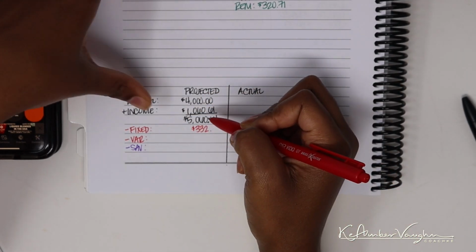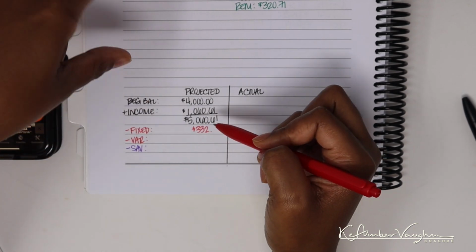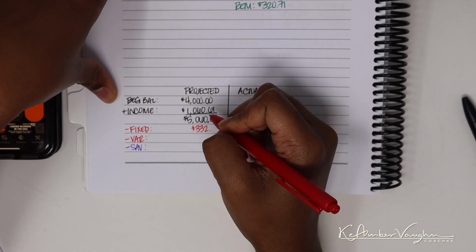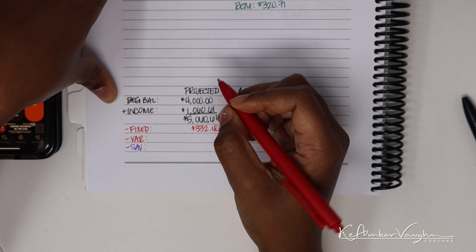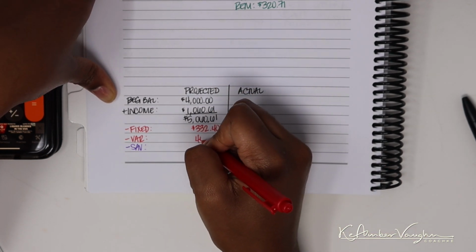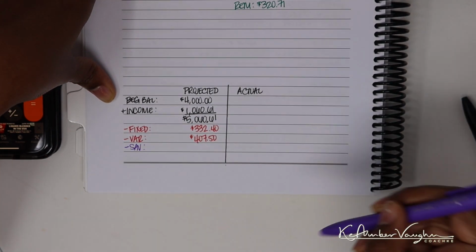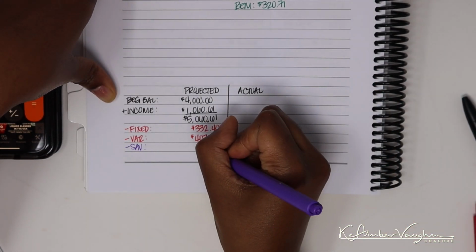So the total balance after adding my income is $5,060.61. We're going to subtract the fixed expenses of $332.40, then the variable expenses of $407.50. There is no savings.